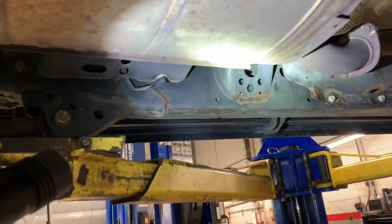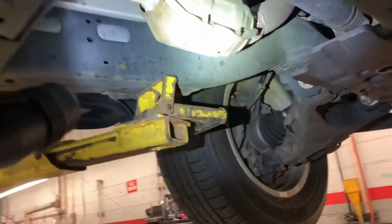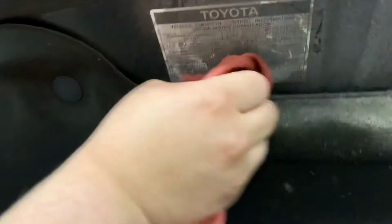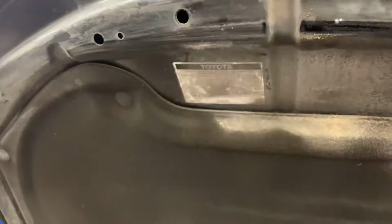Frame wise, you guys see it. Still pretty solid. Very interesting the way this cat looks. But, yep, no holes. Still pretty much in one piece. So, what engine is in this truck, Justin? I was going to call you Junior. There it is. That's the money shot. That's what you need on your car.